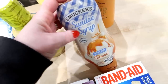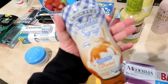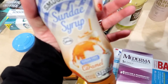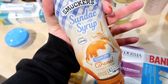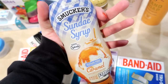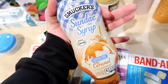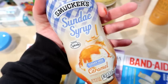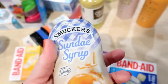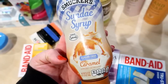And then I was excited to find this Splenda sweetened caramel sauce. Adam likes when I make him lattes and stuff in the Nespresso, and his favorite type of latte from a coffee shop is a sugar-free caramel one, but I haven't been able to find this syrup, and I finally just saw it at my Walmart today, so I'm excited about that. We can use it on ice cream too. I actually only had a little bit left in the regular caramel syrup I had in the fridge, so I went ahead and tossed that, and I'll replace it with this.